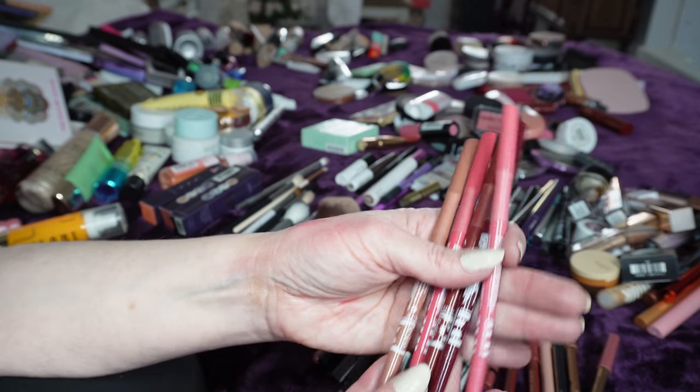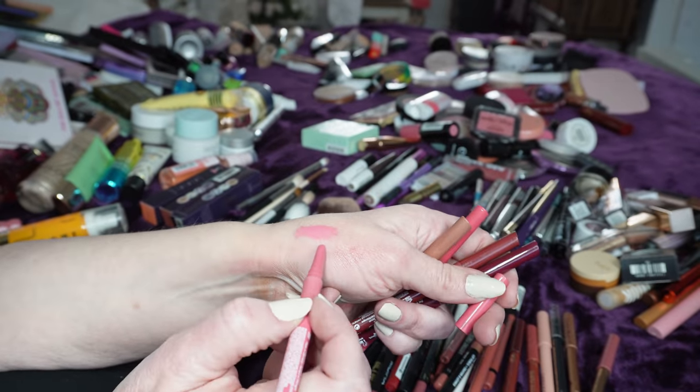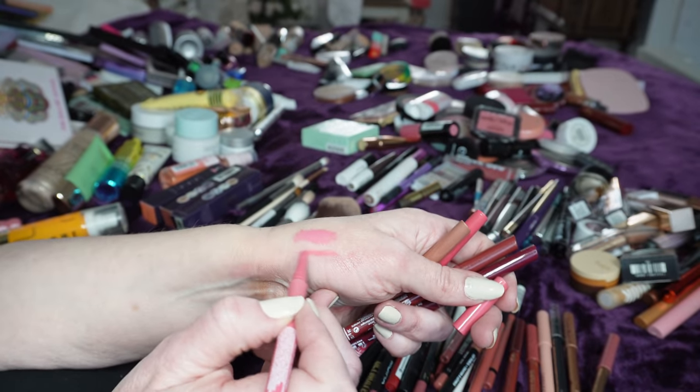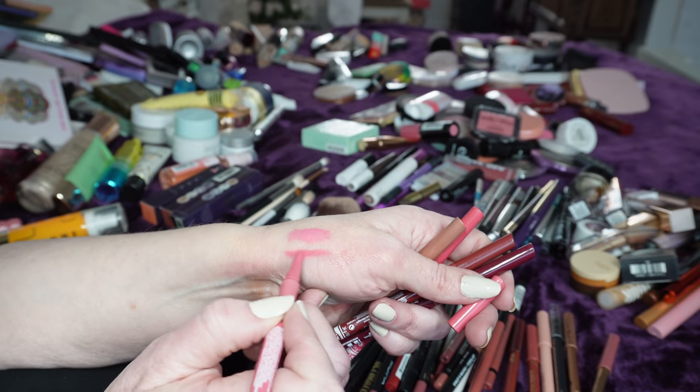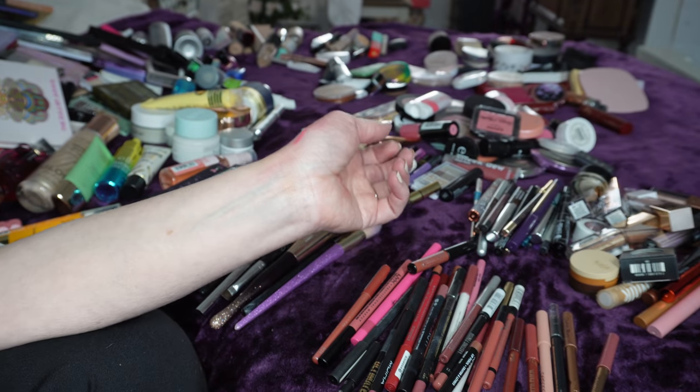And then I had a bunch from Koki. These are fabulous liners. One time Koki sent me everything, all of their line. They're wonderful liners. They stay on really well, but these are just some colors that didn't quite work for me, so I'm gonna get rid of those.